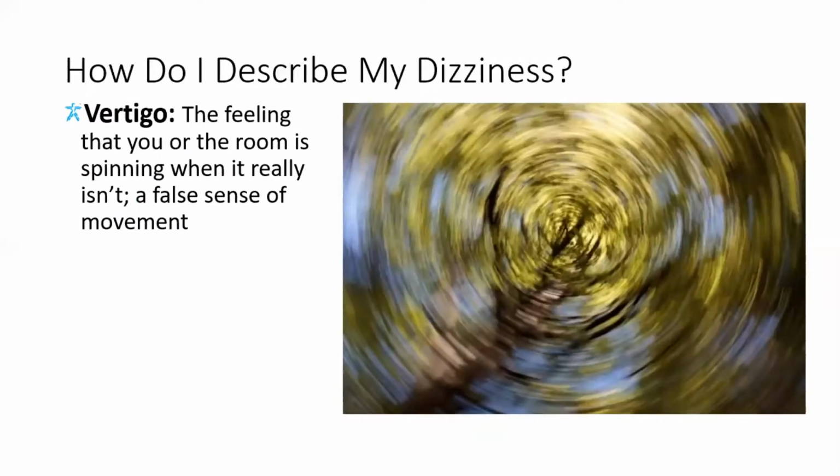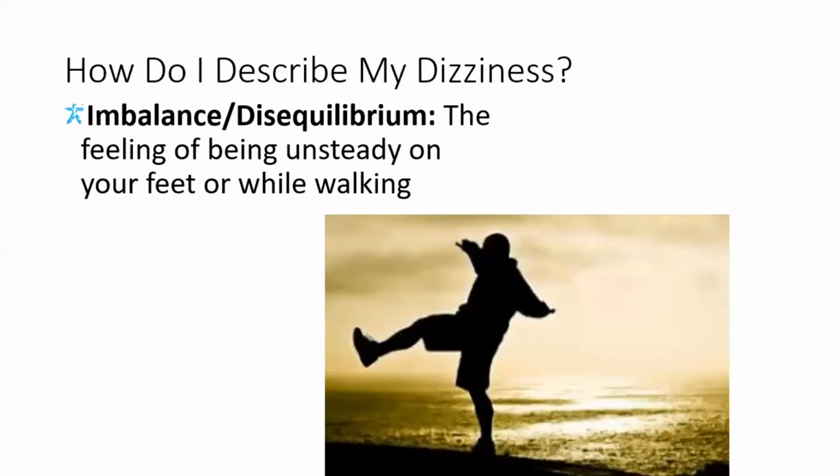So the first one is vertigo, and this is something that probably all of you have heard of before. Vertigo basically refers to the sensation of rotation. So people that have vertigo might feel like the room is spinning, or they might feel like they are spinning within the room. So it's really that true rotational sense. And we see this a lot with disorders of the inner ear, of the vestibular system. Another way to describe dizziness is imbalance or disequilibrium. So rather than a true spinning sensation, these are people that just kind of feel unsteady. They feel imbalanced when they're walking, when they're on their feet.